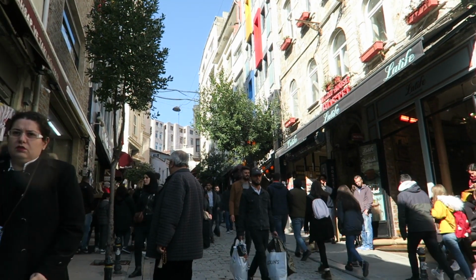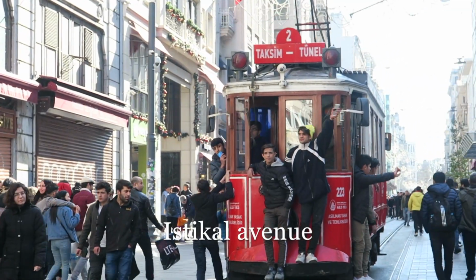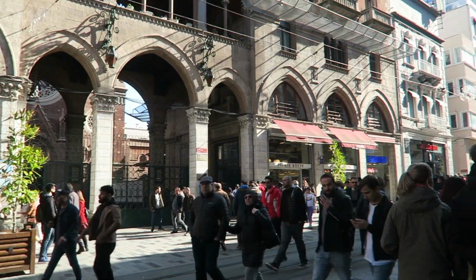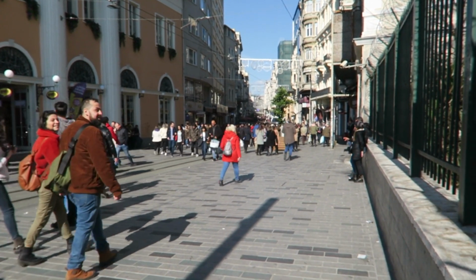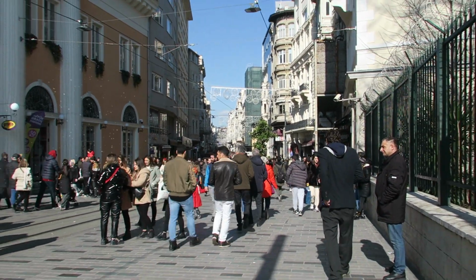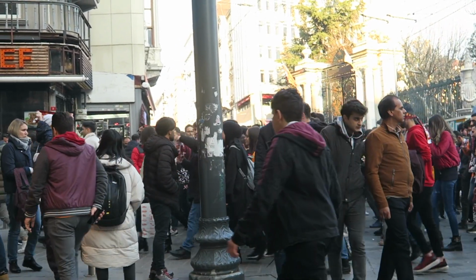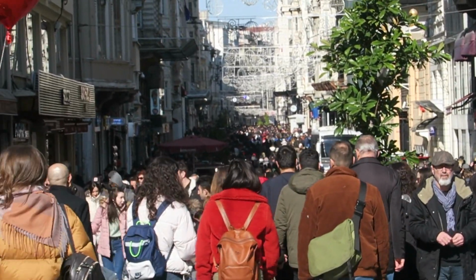Not far away from the Galata Tower and surrounding streets is the famous Istiklal Street. This street seems to be a love it or hate it kind of place, as you're about to see. We have found the walking street of Istanbul and there are so many people here. It looks like madness and we're about to dive right into it. Crazy. I don't think we've ever been somewhere with a walking street this crowded. So I guess this is a once in a lifetime experience for us.